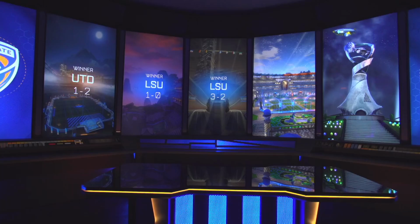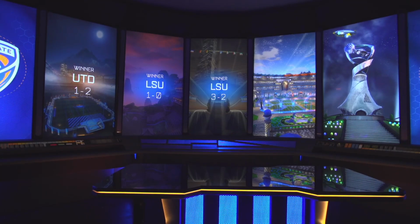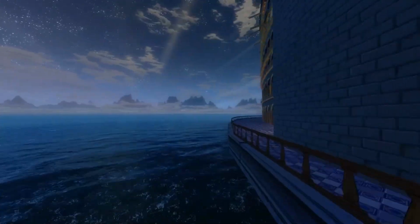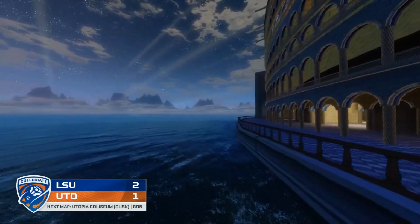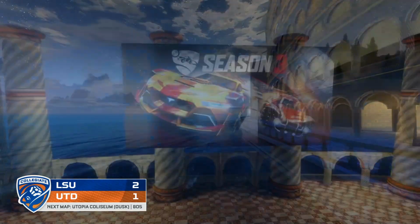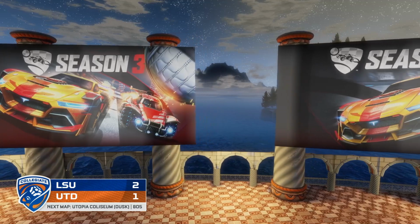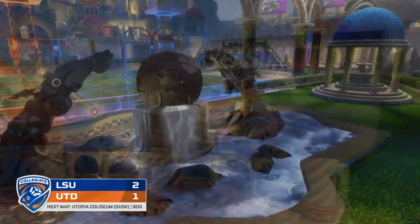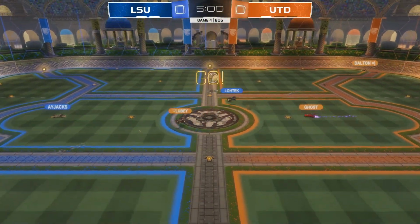Like, now your backs are against the wall, and they've put up such a great showing against LSU right now. And yes, LSU up 2-1, but this very easily could have been a 3-0 in favor of UT Dallas. Could have, but it's certainly not. And UT Dallas are definitely not out of it. These are very close games. Throw out your predictions, because right now UT Dallas, they are still playing fantastic Rocket League against one of the best teams. I'm not throwing mine out. I picked 3-1 for LSU, so I'm on track to perfection.